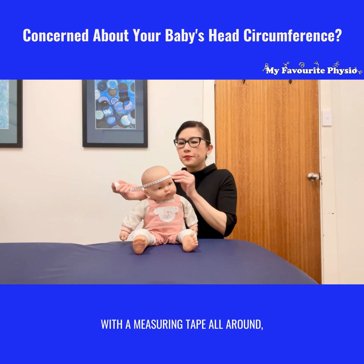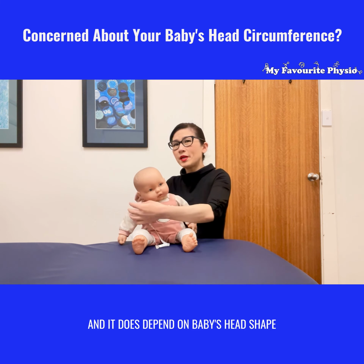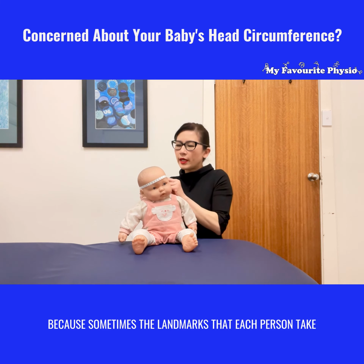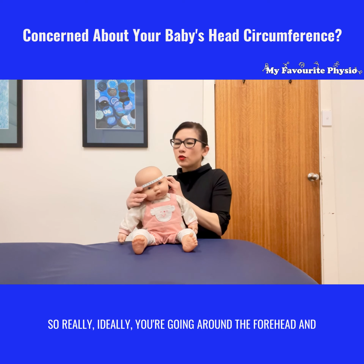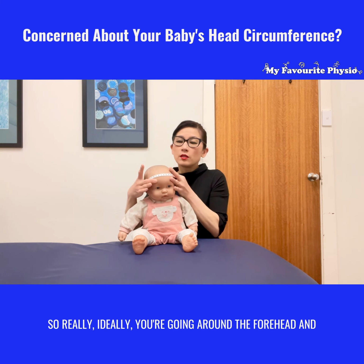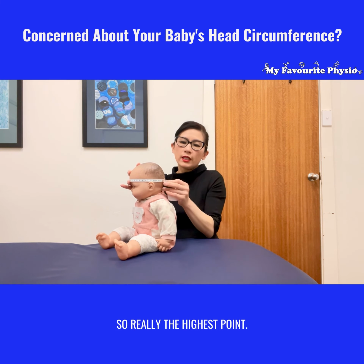We use a measuring tape all around, and it does depend on baby's head shape as well as who is measuring, because sometimes the landmarks that each person takes can change from visit to visit if you've seen different people. So ideally, you're going round the forehead, and to that occiput right at the back of their head, so really the highest point.